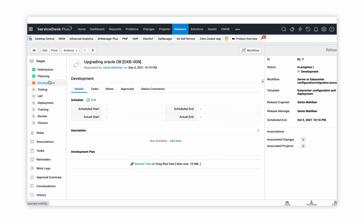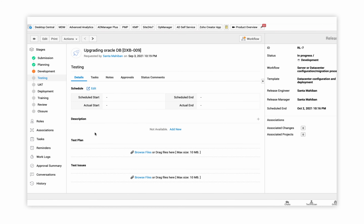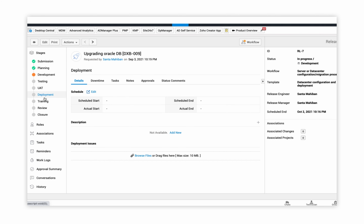Now, all these particular stages, especially from submission to closure, you will have details, tasks, notes, any approvals that you've configured that would be listed, status comments, and so on. So as you can see here, we can go from each and every stage, and all these stages will have enough space to capture all the details that are required. Since the release process involves multiple activities, each and every stage has detailed space to capture multiple information.